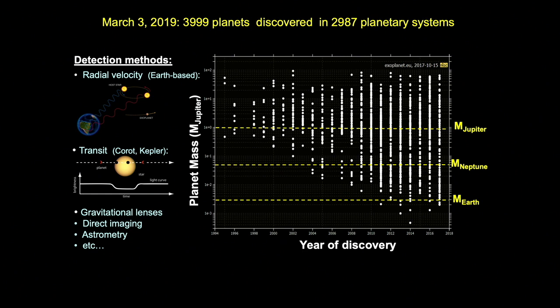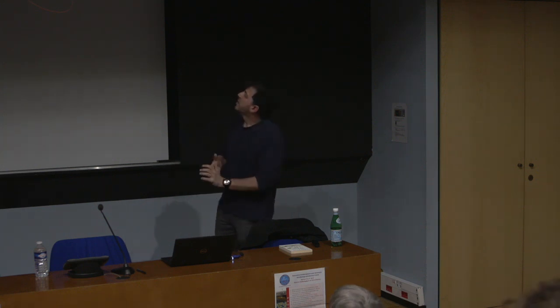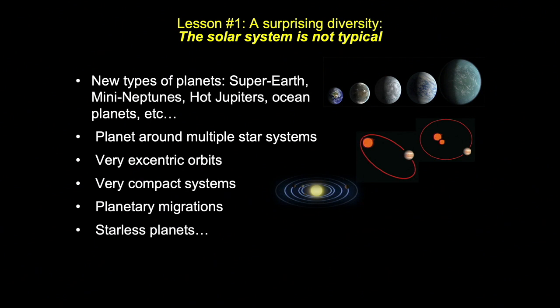So, what to get from that? Well, the first lesson, and I won't go back much to that, is that the solar system is not typical at all. That's the key point. We have discovered a lot of different kinds of planets in every size. There is a kind of continuum. I won't detail. There are some interesting features in this mass distribution, but typically we have found super Earths, mini Neptunes, hot Jupiters, possibly ocean planets.